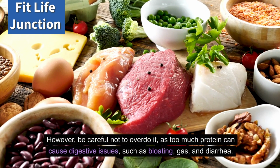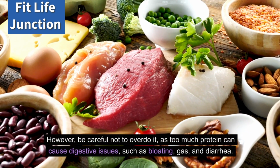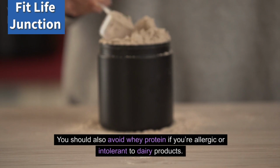However, be careful not to overdo it, as too much protein can cause digestive issues, such as bloating, gas, and diarrhea. You should also avoid whey protein if you're allergic or intolerant to dairy products.